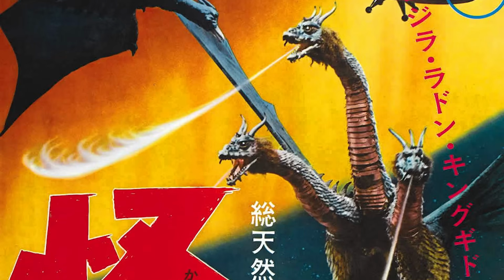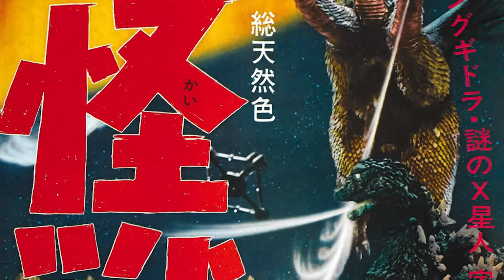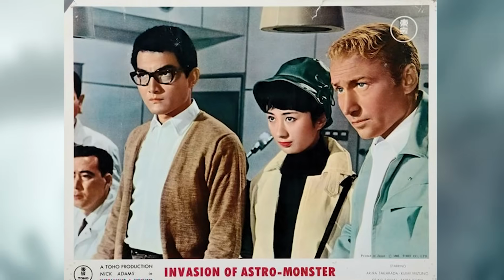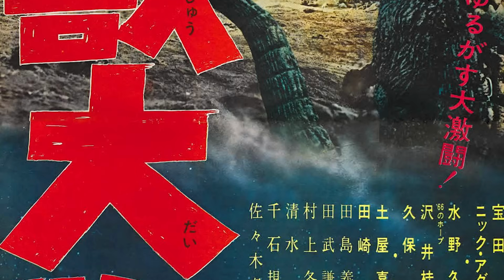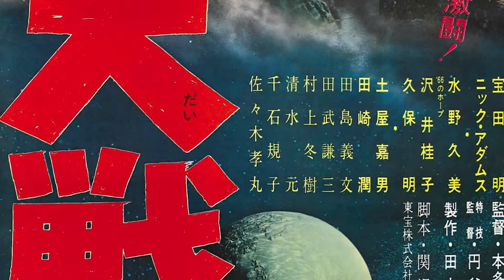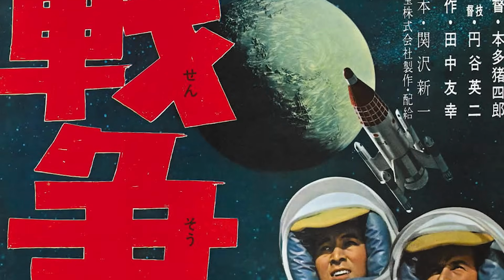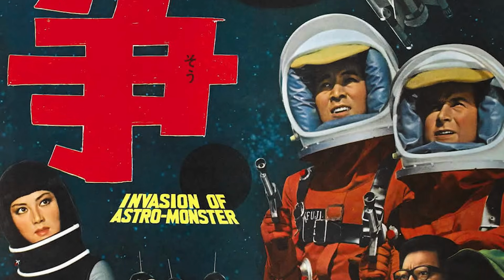Invasion of Astro Monster was part of a co-production project, which I believe was headed by Henry G. Saperstein. This project also included movies like Frankenstein Conquers the World and The War of the Gargantuas, and that's why Nick Adams appears in Invasion of Astro Monster. That's why the scope and scale of that movie is a little bigger than the other Toho Godzilla movies at the time. That's why the special effects sequences are a little more elaborate, and that's why it features an American as a co-lead. That movie's obviously beloved by fans, and so there's nothing to really be worried about here, even if the US is involved.